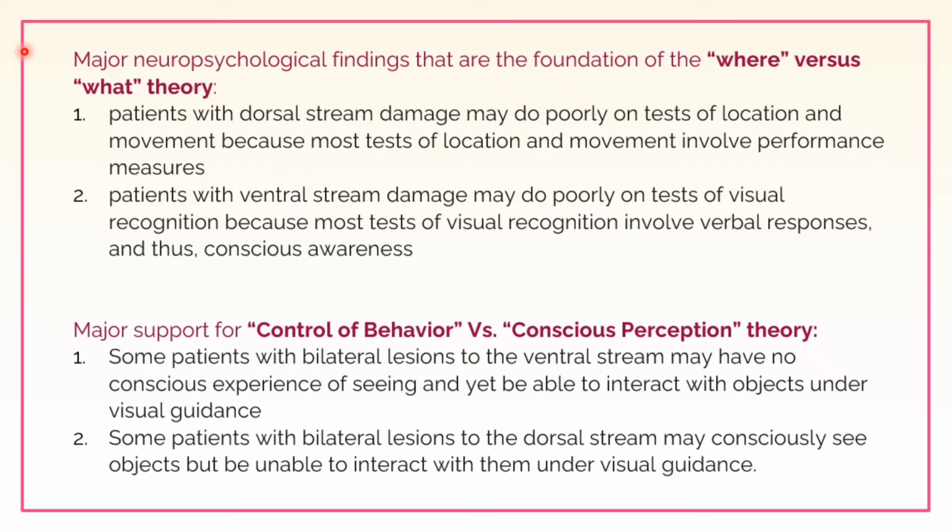Okay, so the major support for the control of behavior versus conscious perception theory is the confirmation of its two primary predictions. One, some patients with bilateral lesions to the ventral stream may have no conscious experience of seeing and yet be able to interact with objects under visual guidance. And number two, some patients with bilateral lesions to the dorsal stream may consciously see objects but be unable to interact with them under visual guidance.